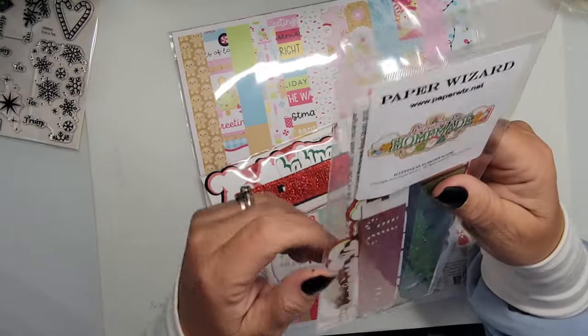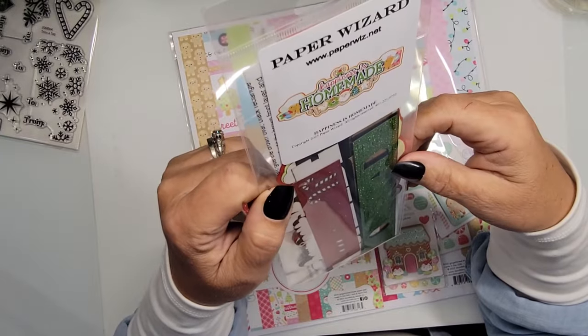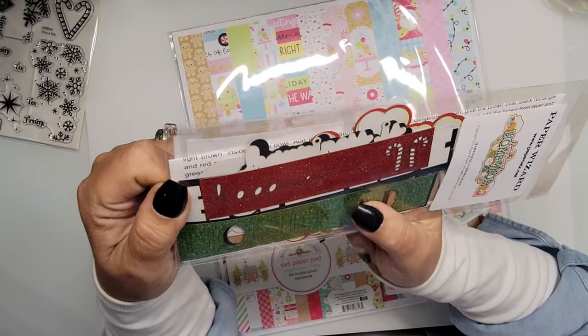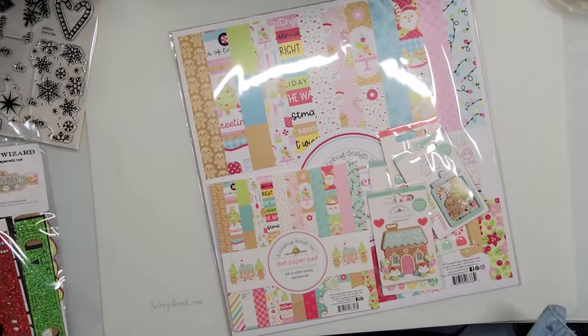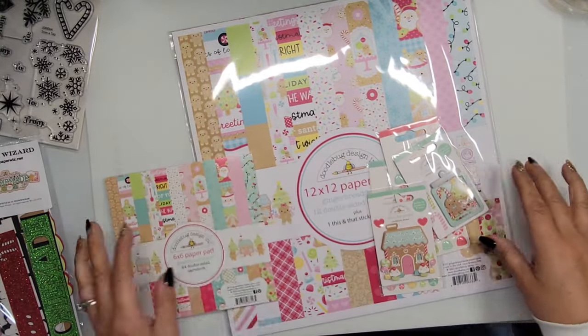And then this one says, Happiness is Homemade. Isn't that cute? Because I'm going to harness the kids and we're going to do it together. So you got those two that we were only able to get because we were part of the event and we ordered this kit. So we have the papers.